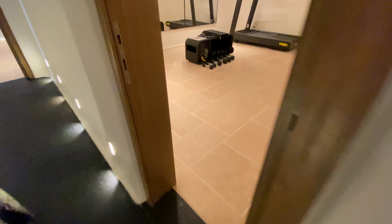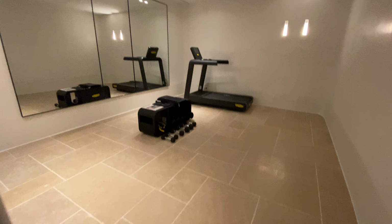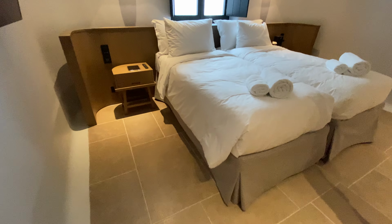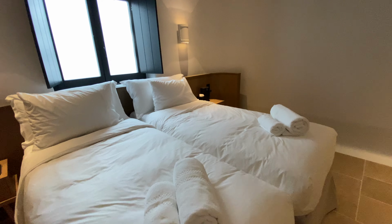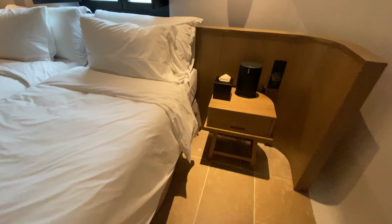Private gym with bigger gym equipment. And there is a twin room here with natural light coming from upstairs. This is ideal for the children or the nanny. And here it has its own separate bathroom.